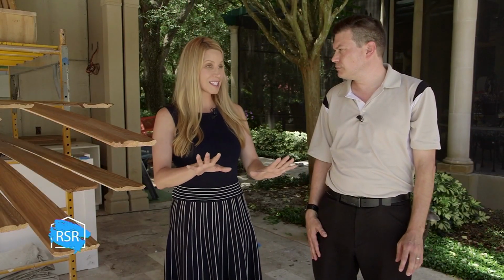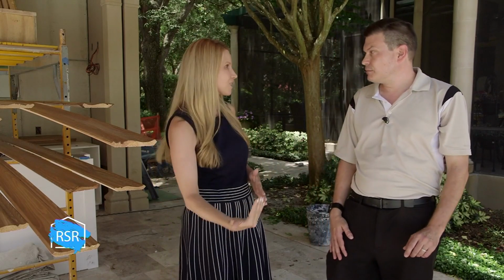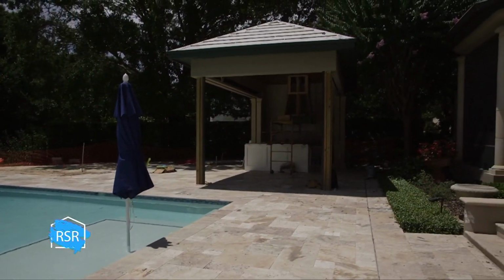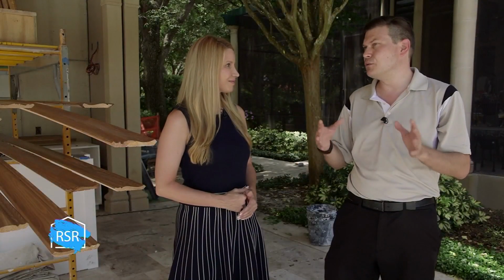The most awesome part about this is they're going to be able to use this space regardless of the bug situation in Florida because they'll have these screens that come down. That's exactly right. The 3 openings that are here on the cabana all have a retractable screen inside of them. So you'll be able to lower them if it's getting really bad and buggy out here and you want to keep separated, or on beautiful days you can open them up and have free reign through the pool and back inside the cabana.